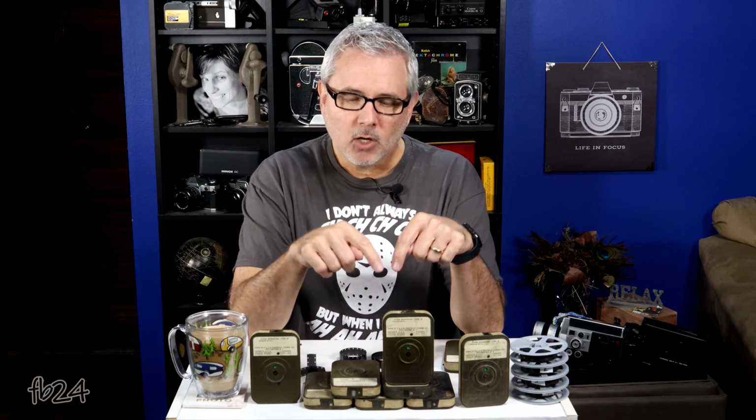And I processed in HC110B formula at about 67 degrees Fahrenheit for 5 minutes, 8.5 minutes, and finally at 15 minutes. I know that seems a little long, but Kodak originally recommended a 15-minute processing time for Super-XX film. Well, I didn't know if that was going to still hold true today in 2021. So I went with all 3 to see which would work best. Well, after a couple days of tests, I determined that 15 minutes still holds true.